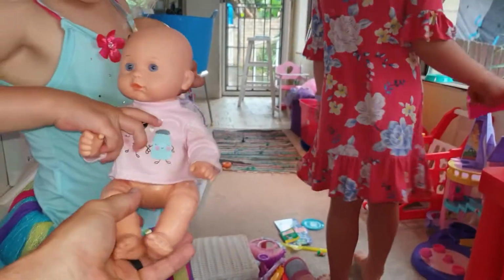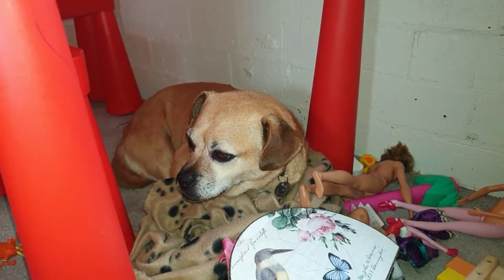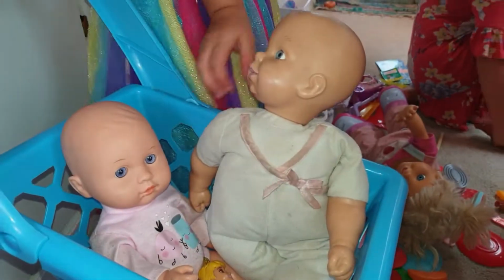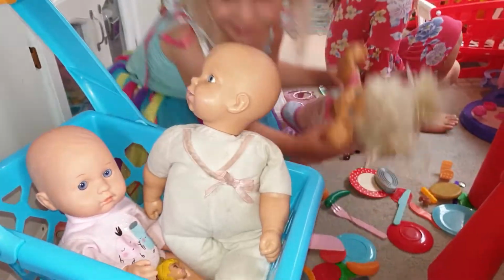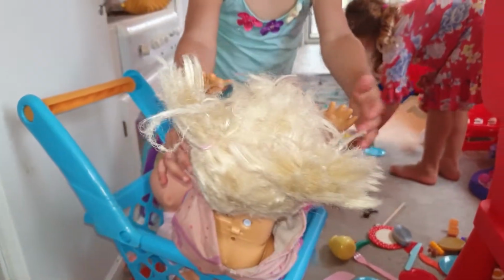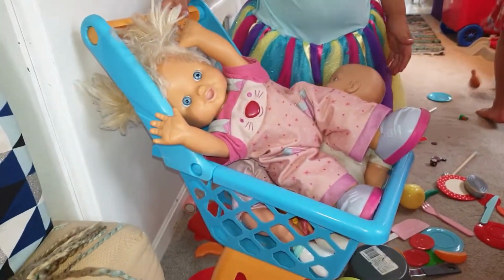Okay. All right, we've got this part of the floor to clear. Baby's everywhere. Maya's just having a rest. Still more toys. Okay. Two babies in the trolley. Wait. I don't think that's going to fit, Lila. Yeah, maybe we'll have to. Here we go. Three babies in a trolley.